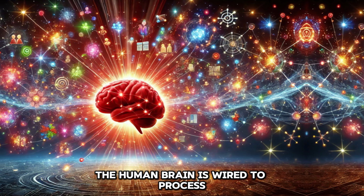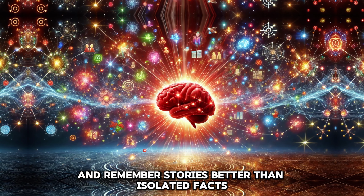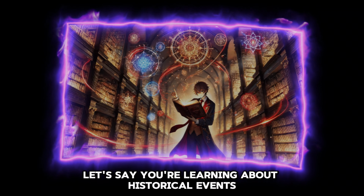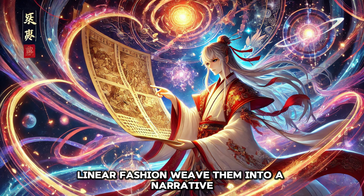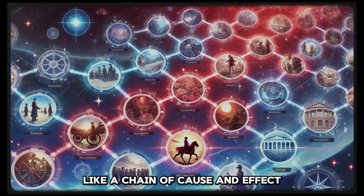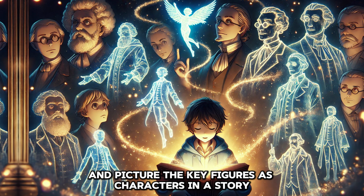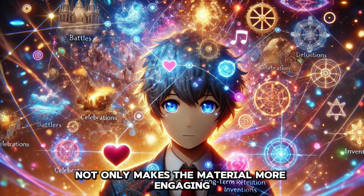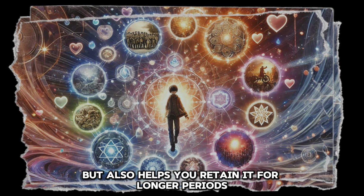Another highly effective approach is storytelling. The human brain is wired to process and remember stories better than isolated facts. Let's say you're learning about historical events. Instead of memorizing dates and events in a dry, linear fashion, weave them into a narrative. For example, imagine how one event led to another, like a chain of cause and effect, and picture the key figures as characters in a story.